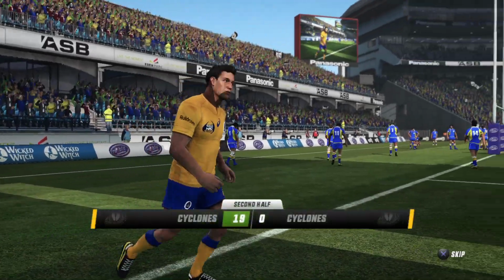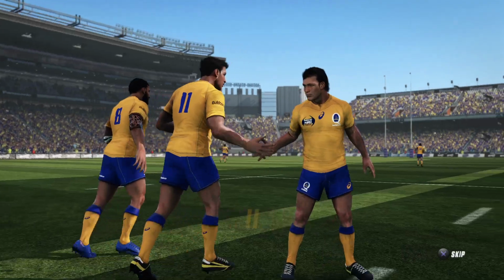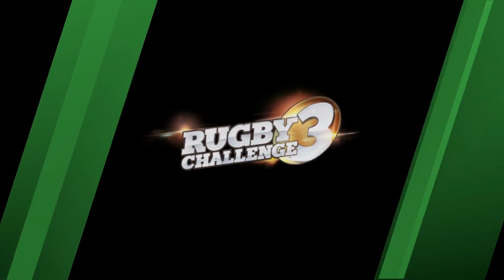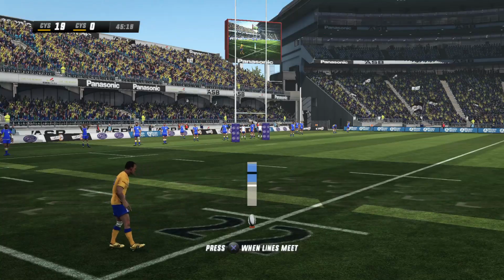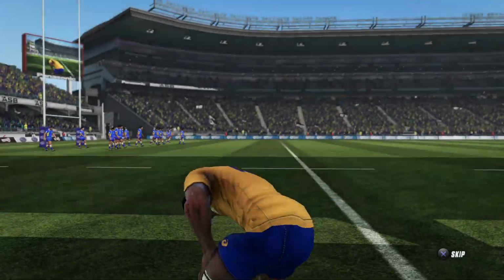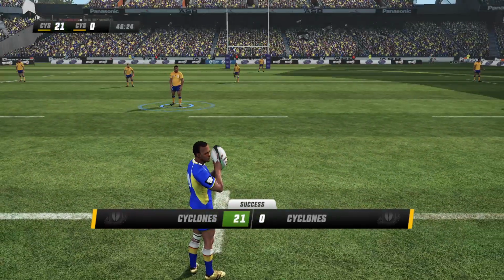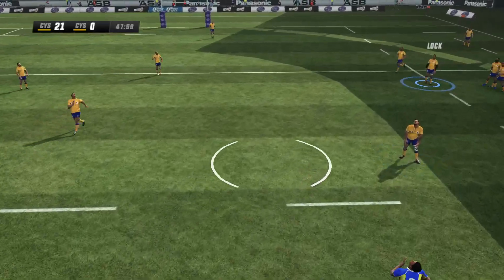Dominant in this game so far, and the scoreboard definitely reflects that. They've got their five, they could get their seven. Difficult kick this to add the extra two. And it looks like this will go over, and the conversion is successful. That is good, very good kick. Did really well actually, and they get the points as a result. A comfortable lead now.